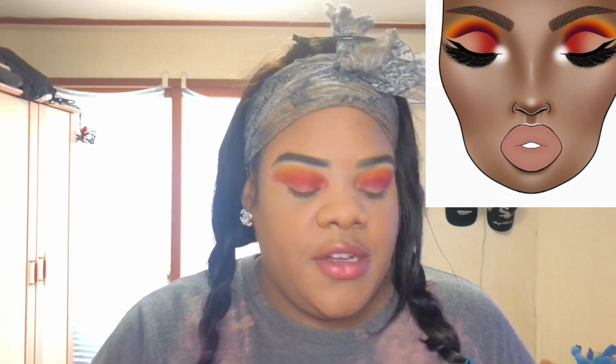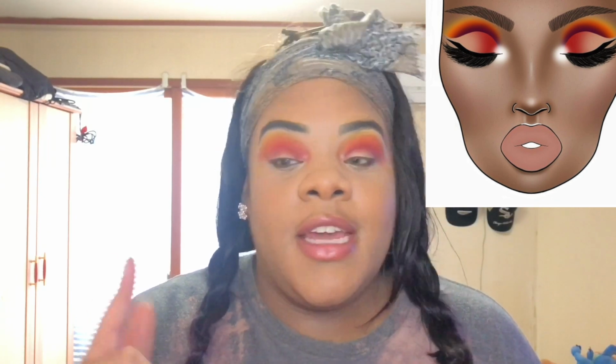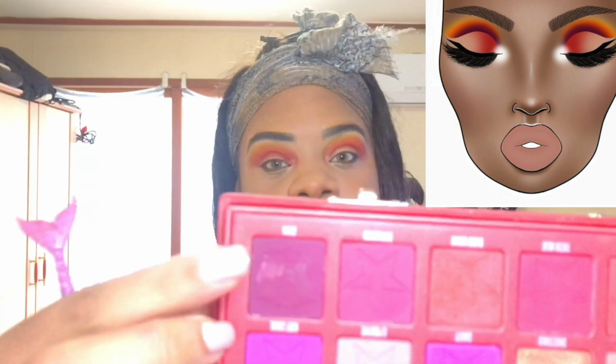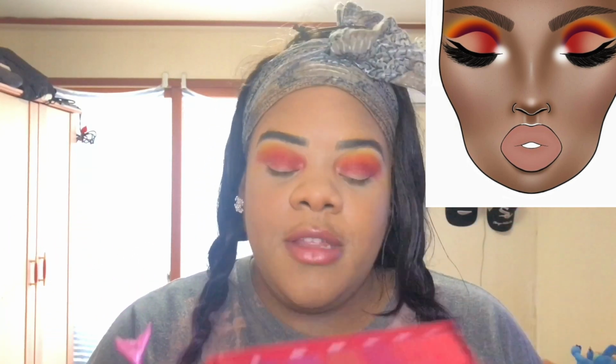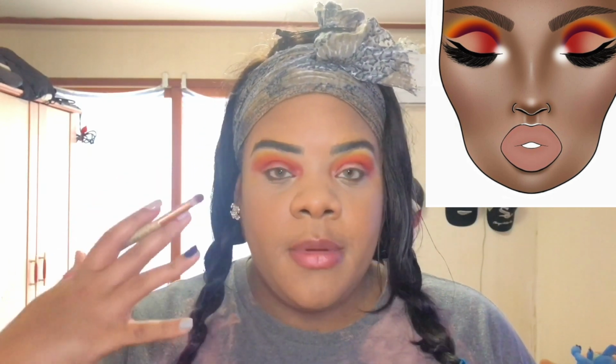And the third palette is the Jeffree Star Blood Sugar palette. If you don't like him, I'm sorry, but not really. The shade that I need for this look is obviously this shade right here. I need it, so I'm going to be using it. This is the shade Coma, and I'm going to put that right on top of You're Kidding.